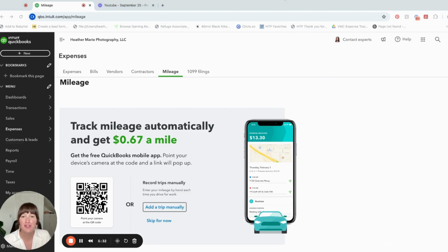So make sure you're doing this every single time you drive for business purposes, whether it's a client shoot or picking up new equipment. You want to make sure that you're keeping track of this. QuickBooks calculates the mileage deduction based off of the IRS standard mileage rate, which then saves you a lot when it comes to tax time. It's a small step that adds up to a ton of big savings.